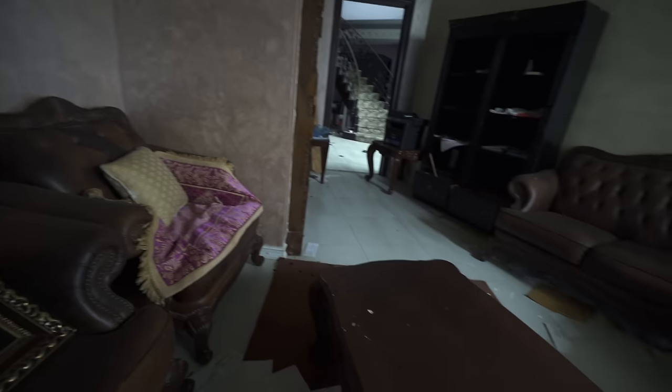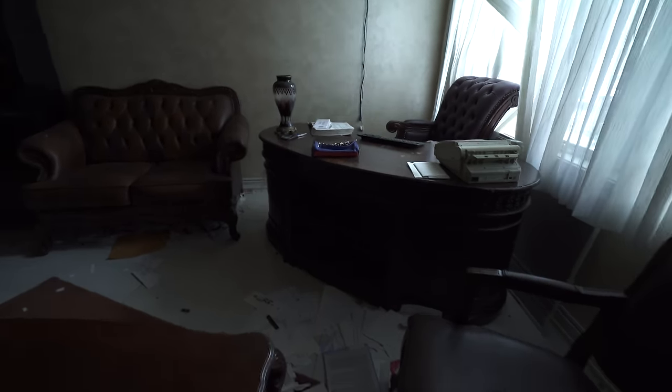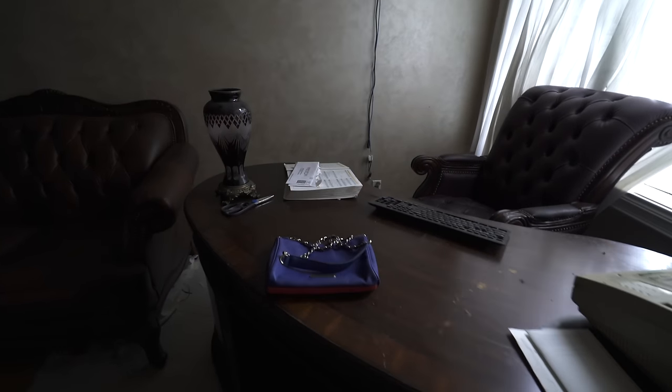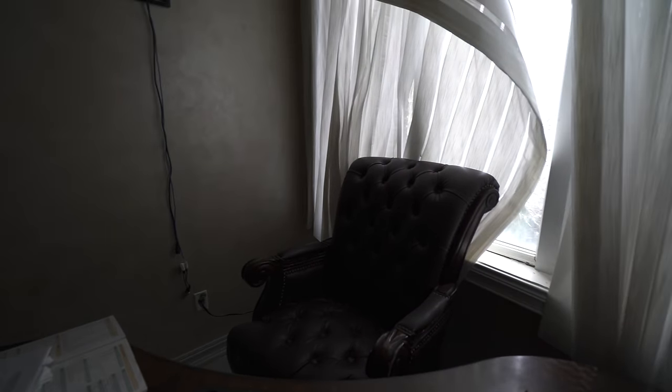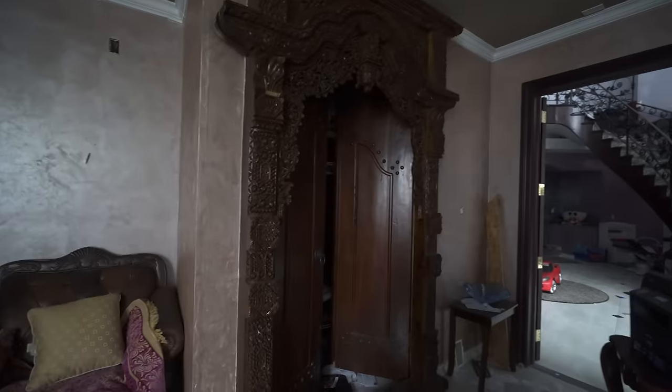Look at all the furniture in here. This room has the most furniture I've ever seen in an office yet in an abandoned place. This is really cool, though. That chair looks extra comfortable. When I say extra comfortable, I'm talking about extra comfortable. Same thing with this love seat right here. Look at that.